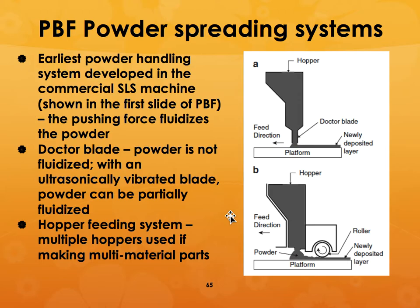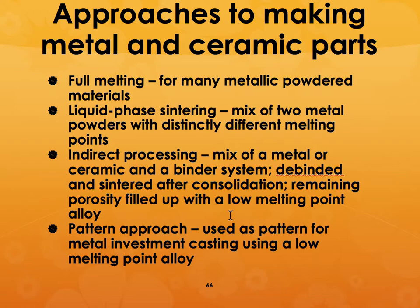Or you may want to have a hopper feeding system where, especially if you're going to be making parts made from two different sets of powders, you could do that. You have two sets of hoppers coming and feeding the material. So if you want to make metal or ceramic parts, you can either do full melting or liquid phase sintering, or you may want to do indirect processing where you have a mix of a ceramic and a binder system. You put the particles together and then you debind it, and you sinter that, and any remaining porosity will be filled up with a low melting point alloy. Or the other thing to do would be to use these as investment casting patterns using a low melting point alloy.